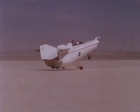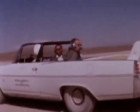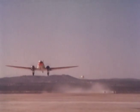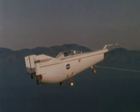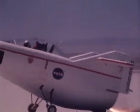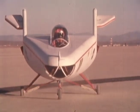In the spring of 1963, Milt Thompson made the first flight of the M2F1 towed behind a hot rod Pontiac Catalina convertible. Later, an R4D Navy DC-3 was used for tows to higher altitudes. Flights released from behind the R4D at 12,000 feet lasted just 2 minutes until landing. The M2F1 would lead to bigger things in the future.